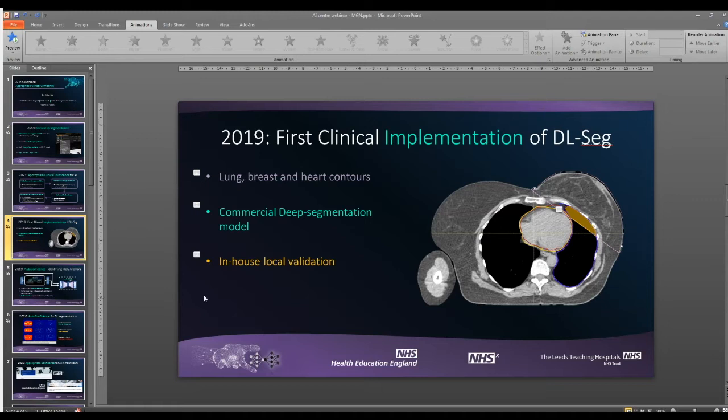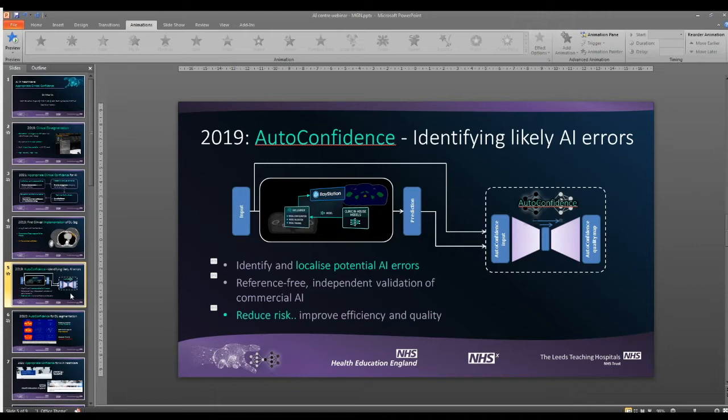So I said I'd talk very briefly about AutoConfidence. AutoConfidence is an algorithm which sits alongside a commercial AI. So this black box up here that says RayStation, this is our commercial partner. So this is their AI that takes CT images or MR images, in fact, and segments them according to our clinical protocols. So we have an input, which is an image. We have a prediction, which is a segmentation. And then the question is, do we trust that segmentation? And in fact, do we trust all of it? Which bits of it do we think might not be trustworthy?